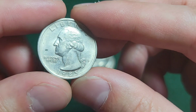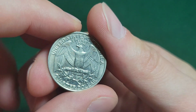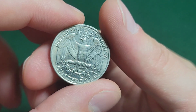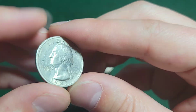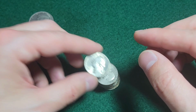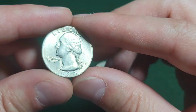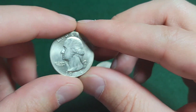1985 Philadelphia. 775 million and some change minted. But again, the strike is why I had preserved it. I believe that's why I had preserved pretty much all of these. So we'll just kind of go through them fast. So 1984 Philadelphia, again, 676 million.